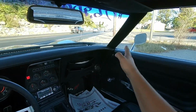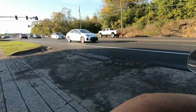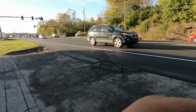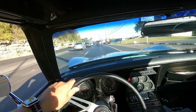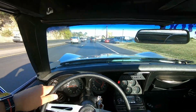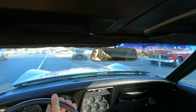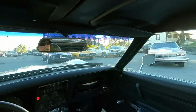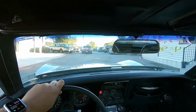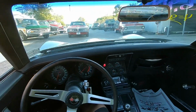We just need a little drive right there to our lot, because our lot is right there. Woo. Let's slide on in. Oh yeah. It's a sweet ride, guys. I had fun on this test drive for sure.